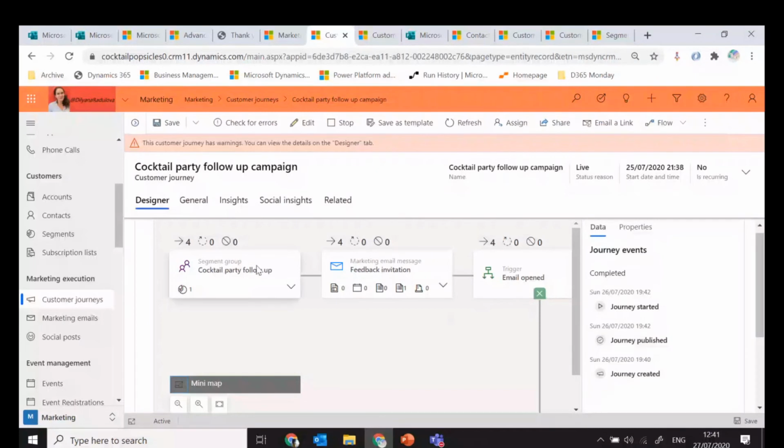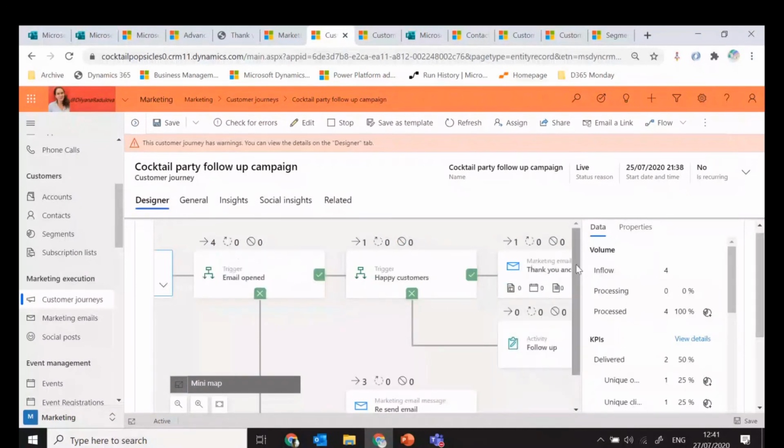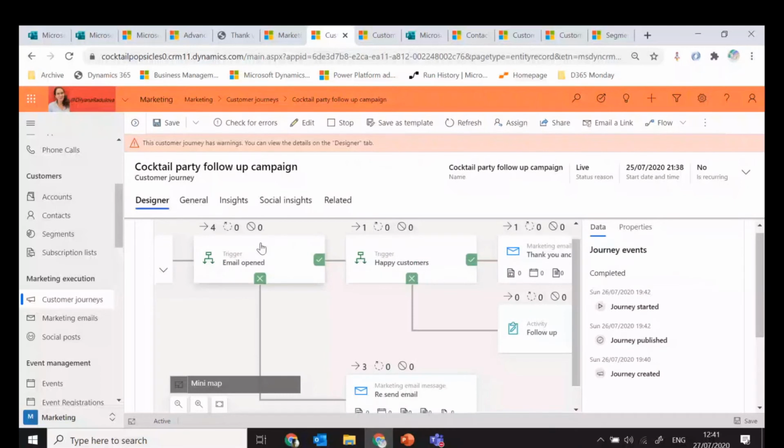Yeah, customer journey, we have our segment with the group of people, we have our marketing email tile, where, as we said, the magic happens. So all of our party people were sent the survey here. And then what we can do in terms of customer journeys is we can have a trigger. So what we'll do here is we want to check how many people actually opened the email we sent them. And as you can see, 4 people came to that tile, but then only 1 of them came on this branch or on this path.